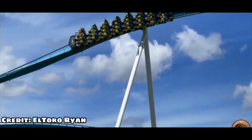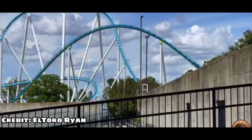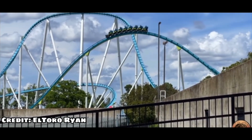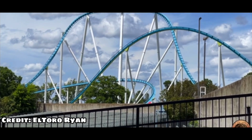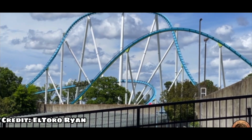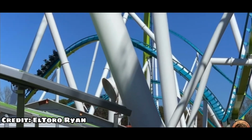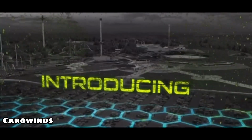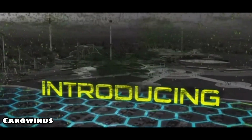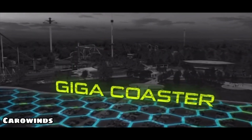But anyway, back to the theming. So yeah, there's nothing really special about the theming. The station isn't really themed either. The cool thing is that the entry gate to this is pretty themed, like the plaza, which I already talked about earlier. So yeah, Fury doesn't really have any theming at all, which is why I'm going to give it a 6. Overall, Fury 325 managed to get 34 out of the 40 possible points in this challenge.